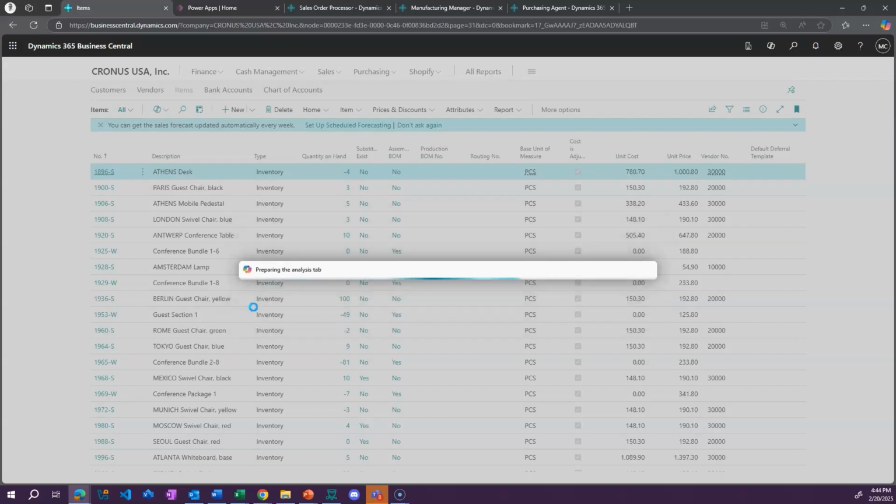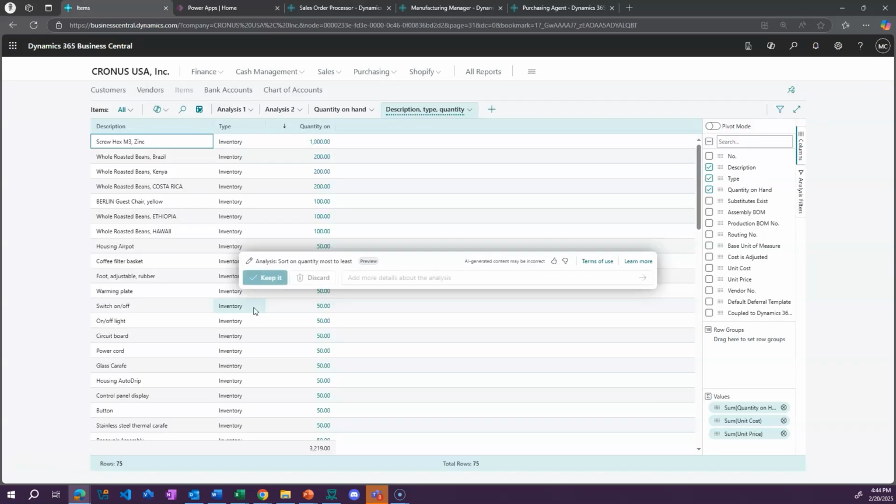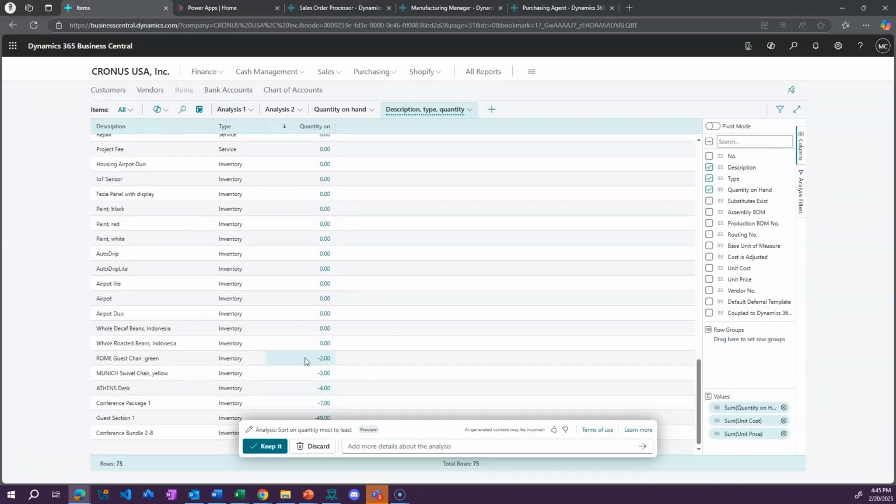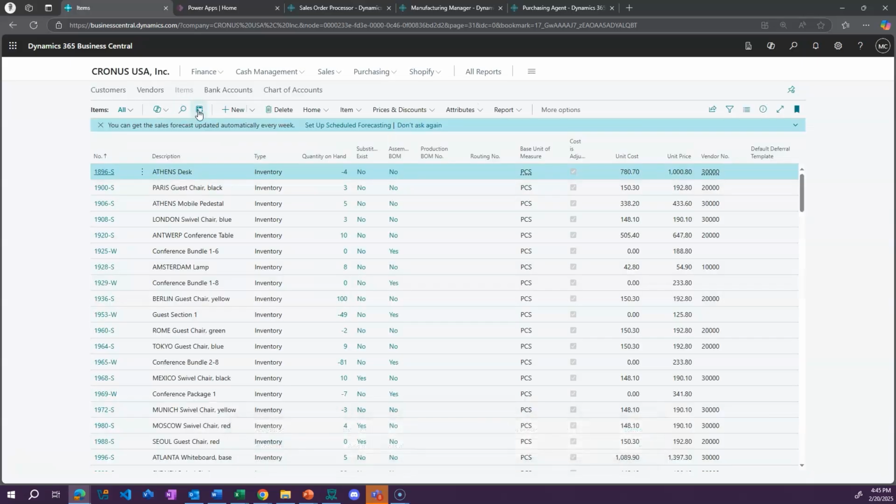What it'll do is generate an analysis view of the item list for us, sorted by the description, what type it is, and then give us the quantity from, in this case, the largest quantity that we have on hand, which is this hex head screw, all the way down to the least quantity we have on hand. If we scroll down, we'll see that there are some actually with negative quantity on hand, which happens sometimes in an ERP. So I'll just discard that, and we'll move on to the next. So that's a Copilot that helps you create views and do analysis of information within the system.